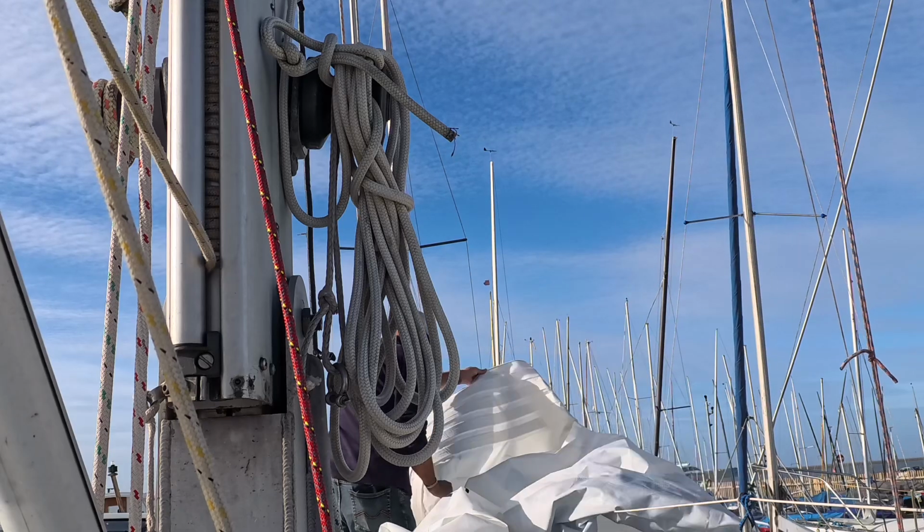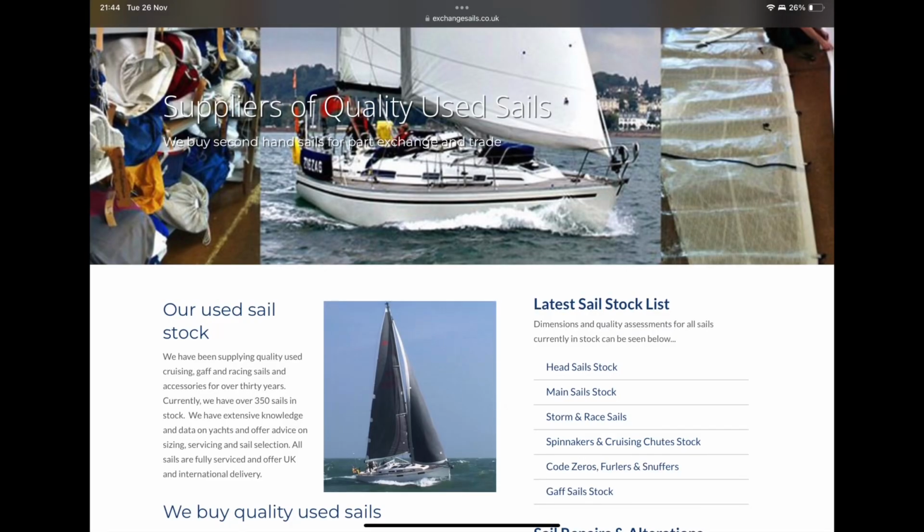And so I looked at Exchange Sales, and I couldn't believe the discussion I had with them. They were brilliant. They talked to me about the boat. They wouldn't sell me a sail unless they knew more about the boat. Then when I told them the size of the sail that I needed, they said, no wonder you're having problems, because that would be either overpowered or underpowered, which is exactly the problem I had. He said you wouldn't be able to tack through the wind, which is exactly the problem I had. And then he recommended a sail. And here you can see the sail.